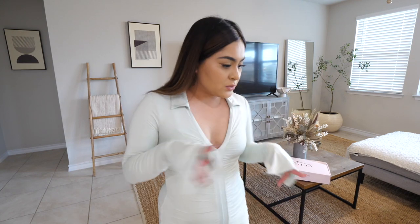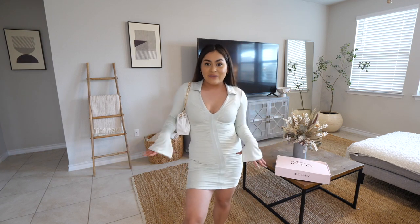I also really like how it's very tight and just hugs your body. They're very true to size. I got these in size 6. But yes, I really liked it. Let me know what you think. Do you like the nude one better, or do you like the mint one better? This one would also look really cute with the white bag. Oh yes, this is definitely a fit.